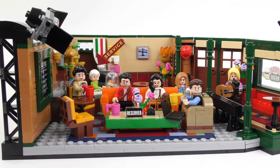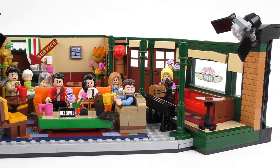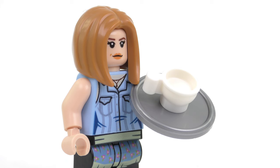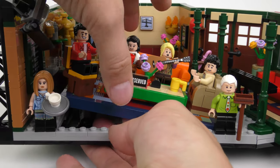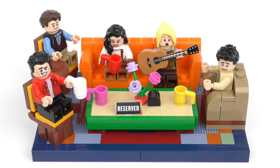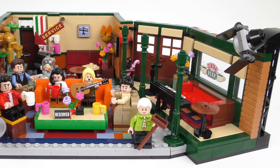Personally, I'm not a Friends super fan, so I can't promise all of the details are right here. Certainly the main things I know about Friends seem to have been recreated really nicely here. We've got that Central Perk logo, some really good minifigures, and I love the attention to detail with the service counter. It's great fun that we've got the removable couch, and I wouldn't be surprised if quite a few adult fans are buying 2 sets, one to display like this, and another one to showcase their minifigures on the couch. But what do you guys think? Is this a suitable tribute to the 1990s classic? Or does Phoebe need to adapt the Smelly Cat song for this?